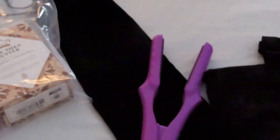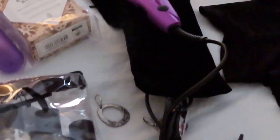And I was surprised because this little thing straightened my hair really well. I didn't think it was going to work because my hair is so thick. I didn't think this was going to do it, but I was amazed. This straightened my hair tremendously. And it has this little pouch that you put it in to tuck into your suitcase.